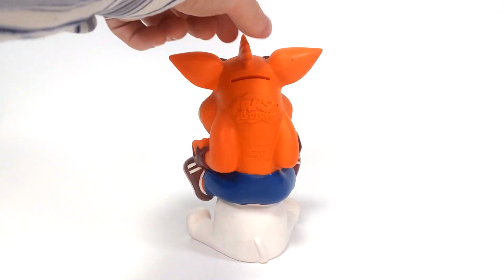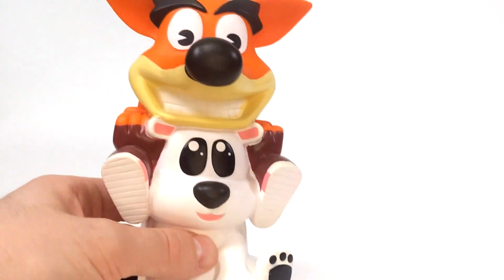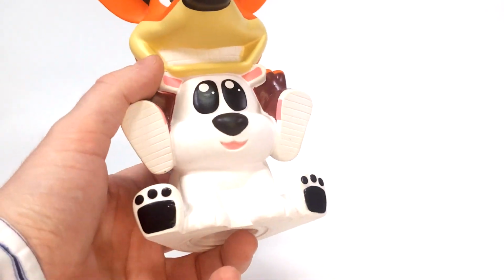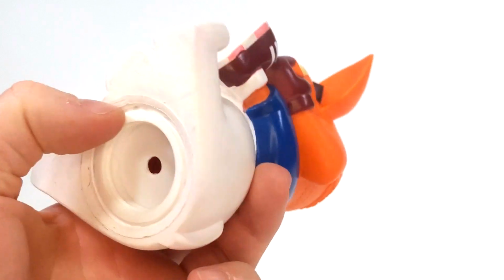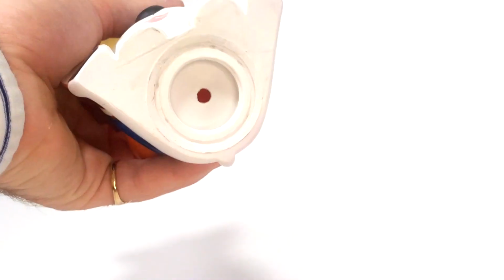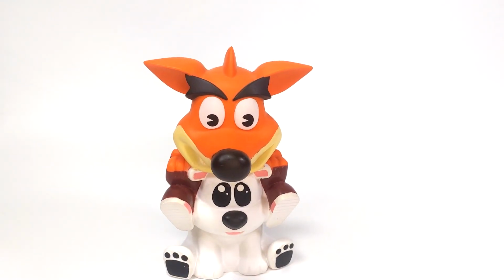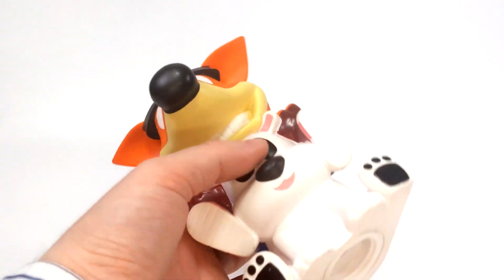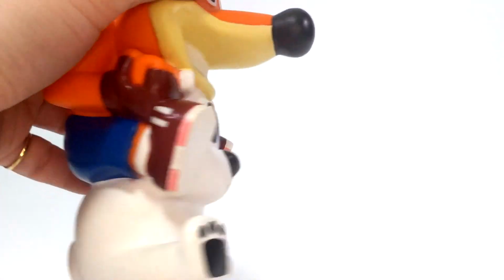You put your coins through here, but you can see there's a big Crash, and he's riding a very big Polar. You may wonder what that hole is. Actually, this is the coin stopper, so you pop that in, and then when you pop your coins in, it collects at the bottom. And you pull that out and the coins can come out. This is one of my favourites. This was made by Tomy in 1998, as I said, and Polar is just adorable.